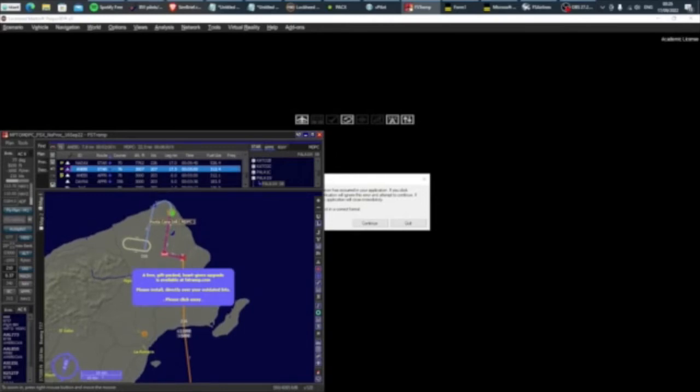Delta Whiskey, cross RNAV at or above 3000, cleared RNAV runway 08 approach. Alrighty, at or above 3000, cleared RNAV approach 08, Vision 2 Delta Whiskey.